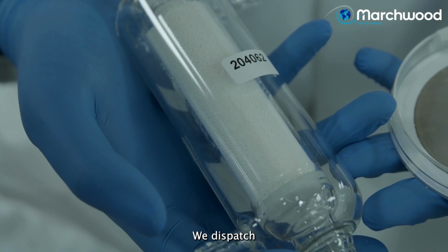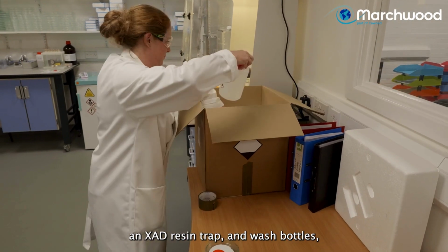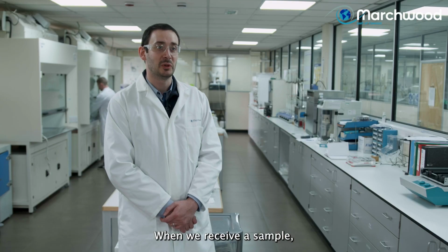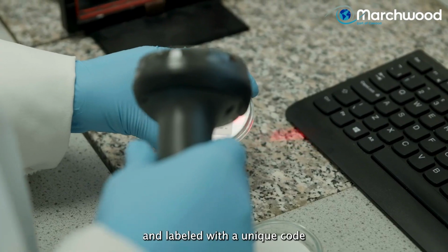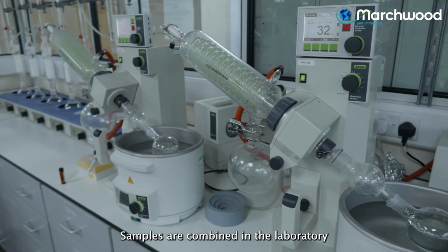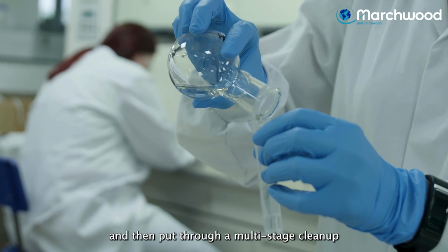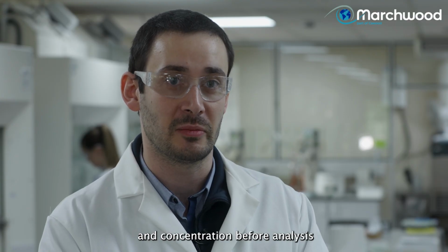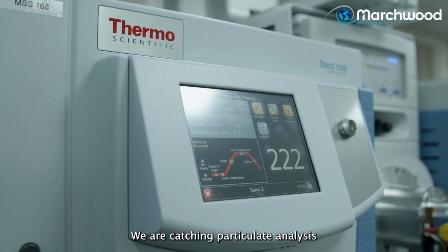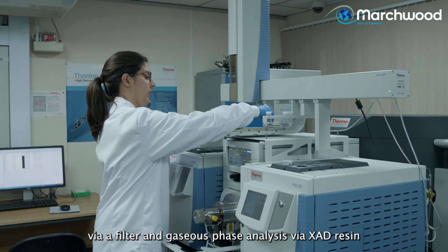We dispatch sample media to our customers, which includes a quartz filter, an XAD resin trap and wash bottles, the complete package for our customer. When we receive a sample, it is unpacked and labelled with a unique code and sent to the laboratory for extraction. Samples are combined in the laboratory and extracted and then put through a multi-stage cleanup and concentration before analysis on the high-resolution instrumentation. We are catching particulate analysis via a filter and gaseous phase analysis via XAD resin.